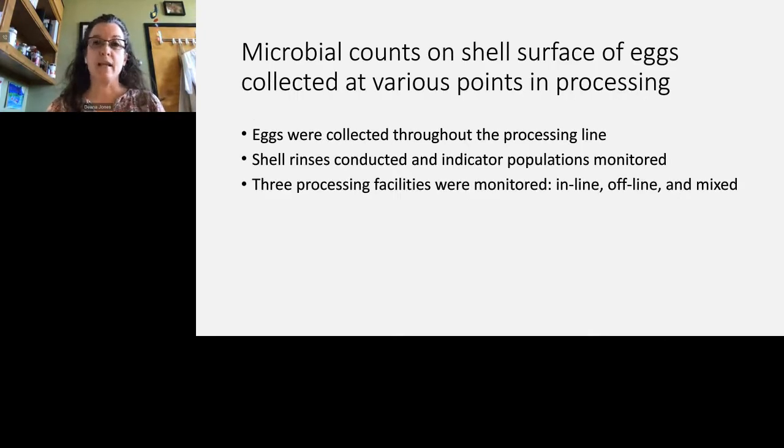Subsequently after that study, a colleague at the time, Dr. Mike Musgrove, as part of his dissertation research, conducted a study that we all participated in where we went into 3 of those 9 facilities and we visited each plant 3 times. And then we went in and the facility stopped the line and all of us went in and grabbed eggs from certain points of the line. And we looked to see what actually were the microbial levels present on the shell surface at all these different points in processing. And so these 3 facilities were an inline, an offline, and a mixed operation.